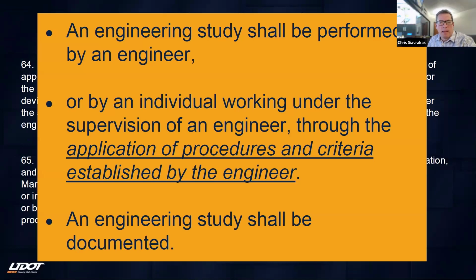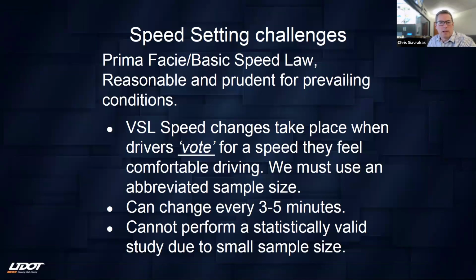So this is out of the Manual on Uniform Traffic Control Devices. There are two sections in there that discuss engineering study, and the procedures we're talking about here are the application of procedures and criteria established by the engineer. So we have an engineering team that reviews this and decides how this process is going to work. That's our interpretation of how we're applying that authority to make that determination in real time for traffic speed limits. Okay, next slide. So, challenges I've mentioned before.